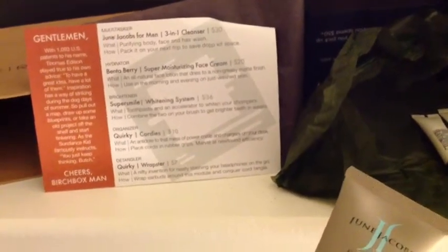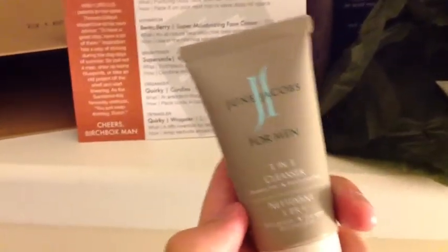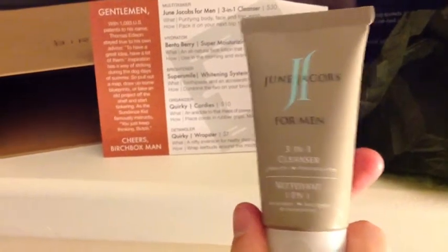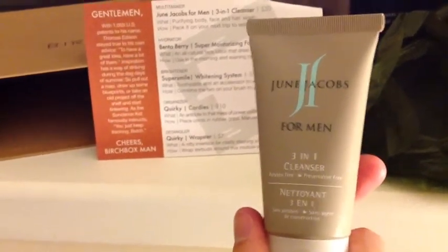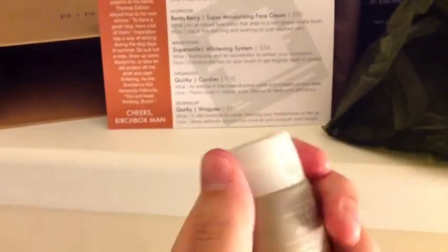So it says on the postcard there, purifying body, face, and hair wash. Pack it on your next trip to save Dopp kit space, or as I call it, my mess kit. Stop it. So I've never really been a fan of the 3-in-1. I thought 3-in-1 might be like an exfoliating, a cleansing, and a moisturizing, but I guess this is hair, face, body. I've never been a fan of that. I'd rather do specialized things, but for traveling, I suppose that could be useful.